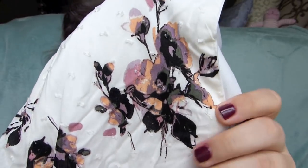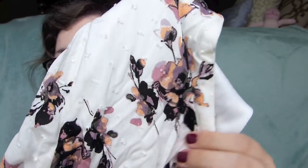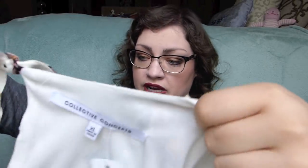Now next, is this a dress, I'm gonna assume? This looks pretty. So this is a white floral dress, and it's fully lined, so that's awesome. And I really like the colors in this floral print. It's like a really nice dusty mauve and a macaroni orange and a nice purple and lavender. That's really nice. That's a really pretty print.